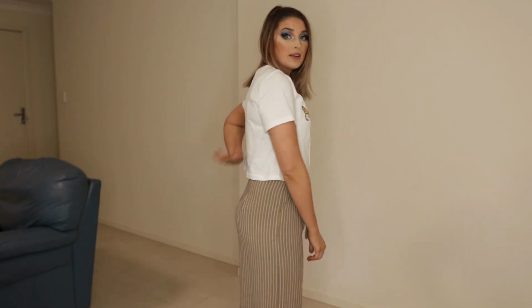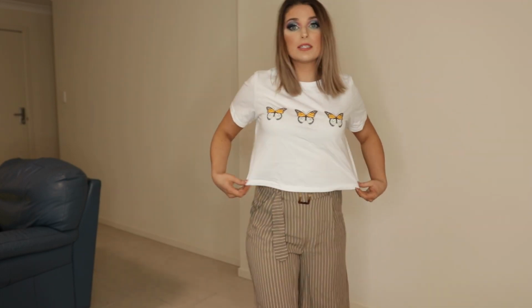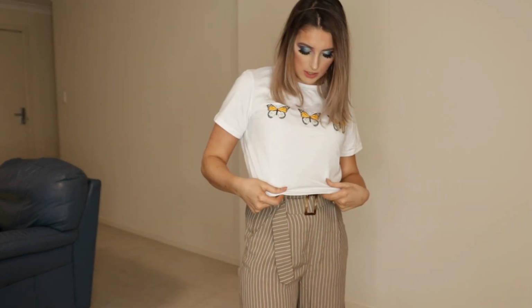I love the butterflies. They're so cute. I never really wear crop tops, so I think it sits really nicely. It complements everything. It feels nice. The material is great. I love it. Don't like the fact that it's crop, like I said, but that's just because I'm not comfortable wearing crops. But with high-waisted pants, you can't even tell. So, I mean, it's pretty cute. I like it. Would I get it again? Probably. It's just really pretty.